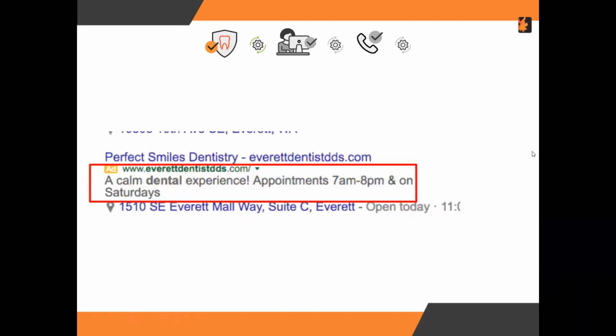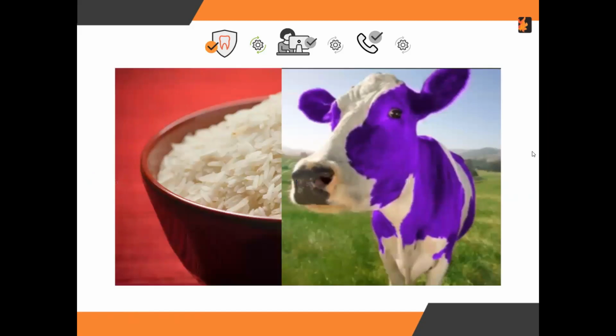So the next one here: calm dental experience, appointments 7 to 8 p.m. and on Saturdays. What we're seeing here is this is actually a little bit better. It says a calm dental experience. However, it also says appointments from 7 to 8 p.m. and on Saturdays. So if I'm somebody searching for a dentist and I can't come in on the weekdays, I see this and I know that they're open on Saturday. All of a sudden, I'm probably going to click on this ad because I need somebody who's open on Saturdays. And if none of the other ads say anything about being open on Saturdays, except for this one, then this is the only one that's solving my problem. So I'm going to click on it. So we're getting there. I don't think this is perfect, but we're getting there.